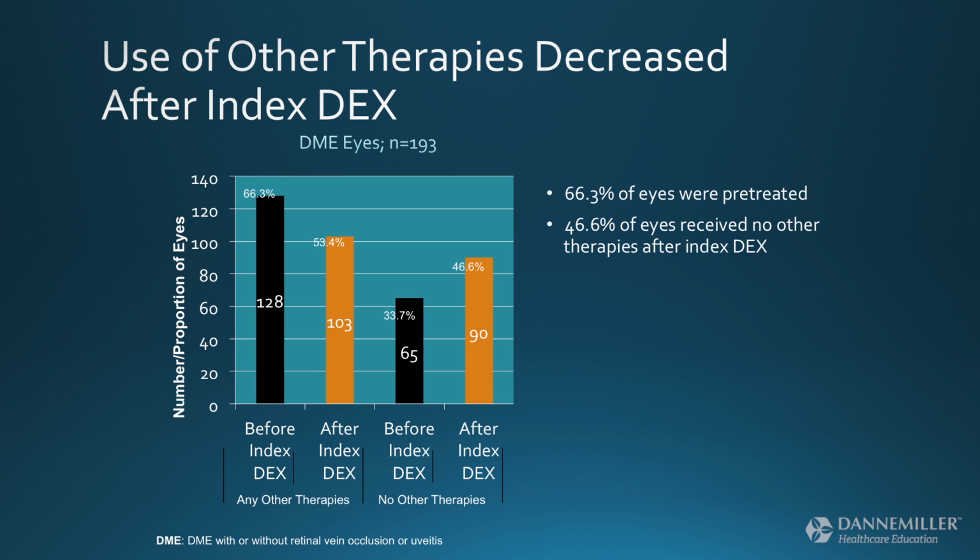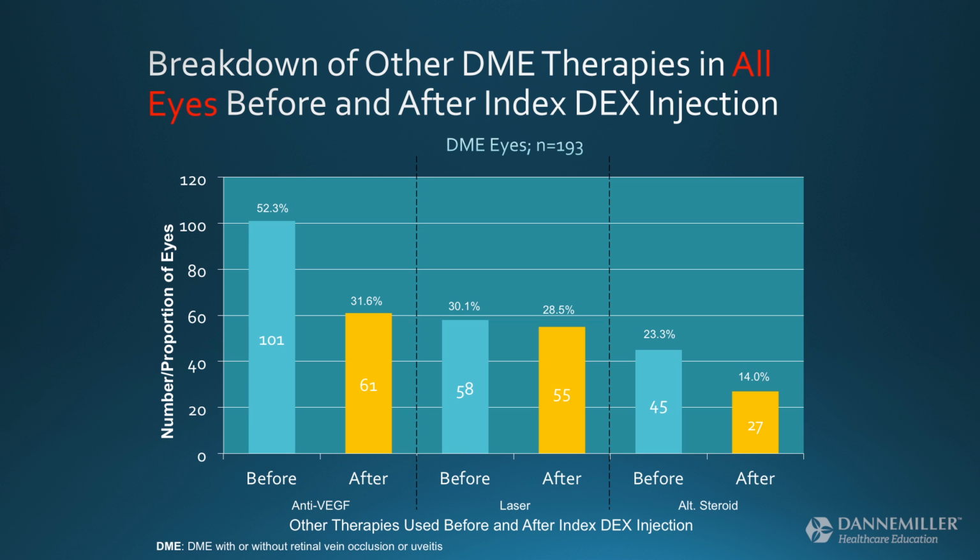When we think about the Protocol I analysis and when we did that, we didn't think that you would completely abandon anti-VEGF. We think maybe you would consider other things like a steroid add-on or perhaps even more laser. Now, when you think about this analysis, 63% of eyes were pre-treated with something else. 46% of eyes received no other therapies after the index DEX injection.